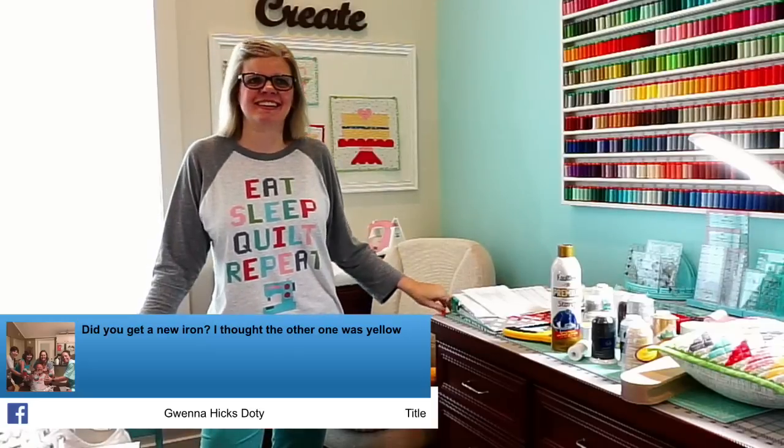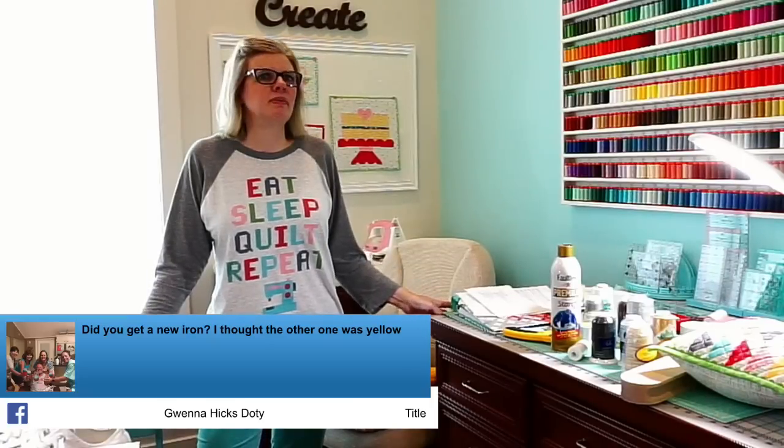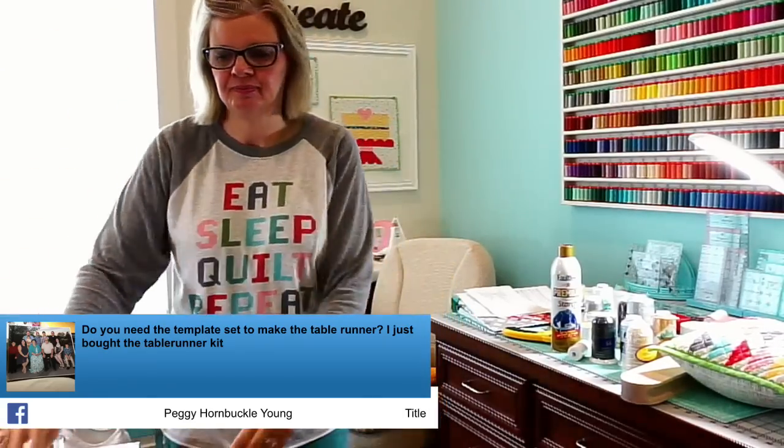Peggy Hornbuckle Young says, do you need the template set to make the table runner? I just bought the table runner kit. Is there a template set? There's no template set. For this table runner, it is all corner squares or straight piecing.